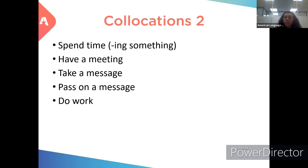Take a message, yes, all right? So you've got to be prepared to take a message or leave a message, right? So imagine you call someone, but they're not at the office, so you would leave a message. If it's the opposite situation, if you are on the other side, someone calls you and they want to speak to someone else, you can take a message. You can take note of that message. And then afterwards, you would pass on a message. So say, for instance, they're calling me to speak with one of my colleagues, let's say Sandra, and I take a message for her. So I write down the details of the person calling, and then I pass on the message to Sandra. And finally, you do work, all right?